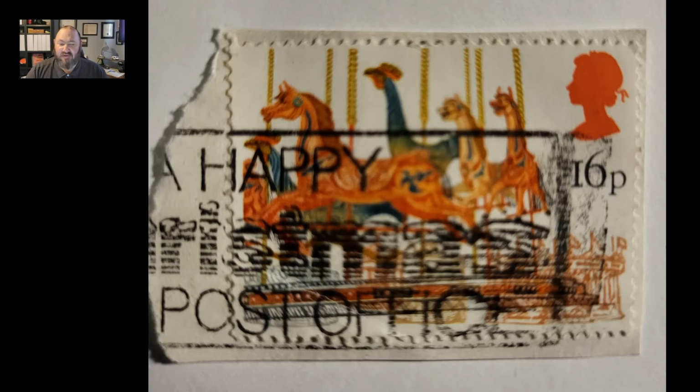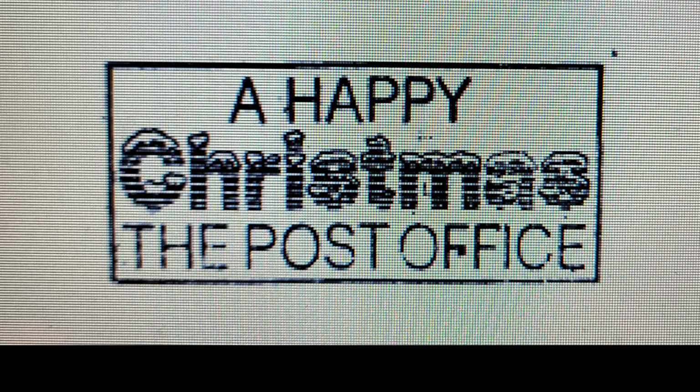Now, what I love about this stamp is not only the imagery of the carousel, but is also the slogan cancel. The slogan cancel says, "A Happy Christmas, the Post Office." A slogan cancel is just what it sounds like, and that is a cancellation that has a message incorporated. This is what the cancel looks like, fully intact. I think it's a lovely cancel and a great way for the post office to send holiday greetings to all of its customers.